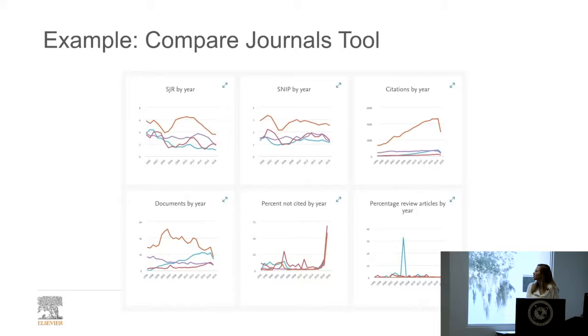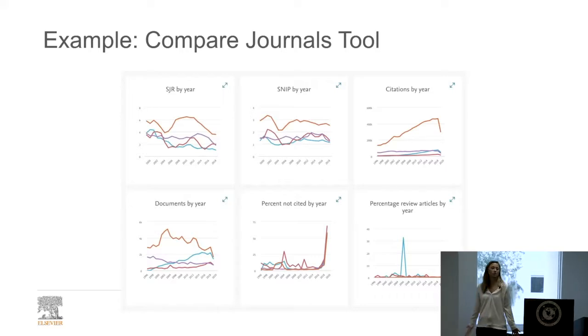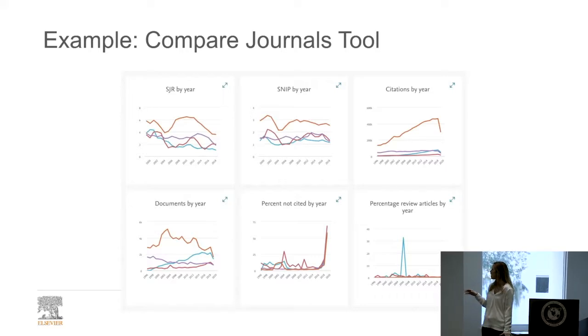And then similar to the document results, you also get these nice little widgets. So you don't have to use CiteScore if for whatever reason you don't trust CiteScore. We do have other options as well. You can look at the citations of the journal by year. You can look at how many documents they've published by year, how much they're not cited, which is really interesting, and how much they write review articles versus more novel research. So it gives you some insight into, based on what you're writing, what's the most appropriate avenue for your publication.